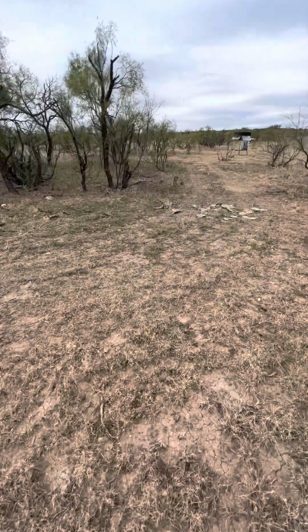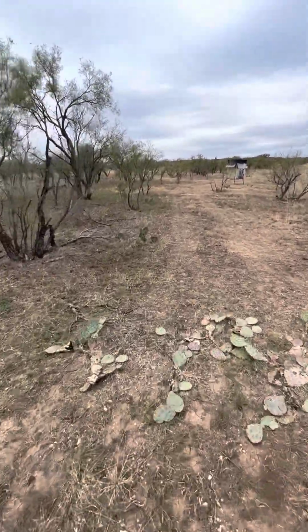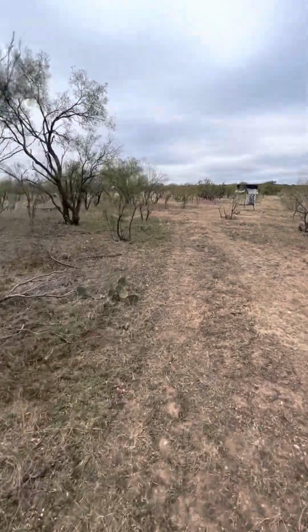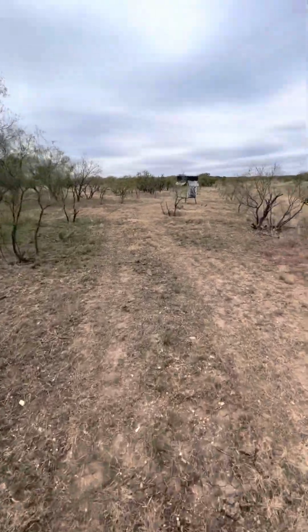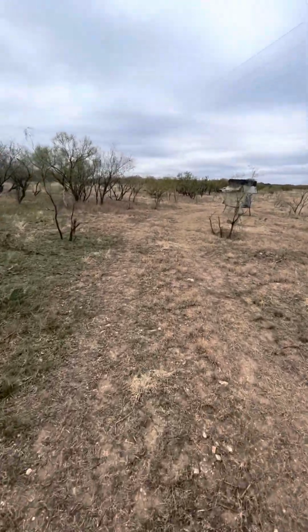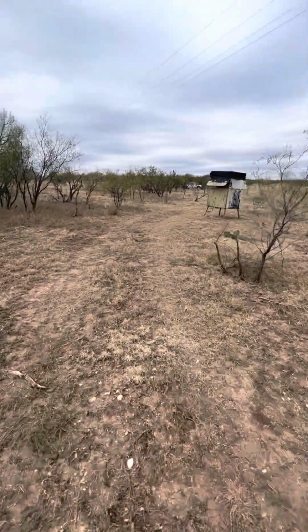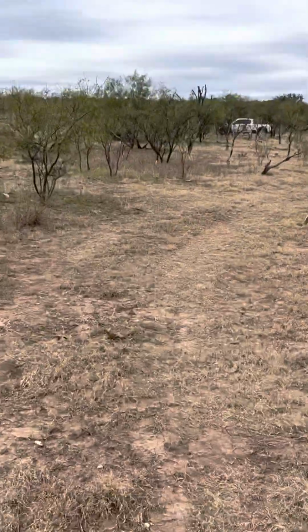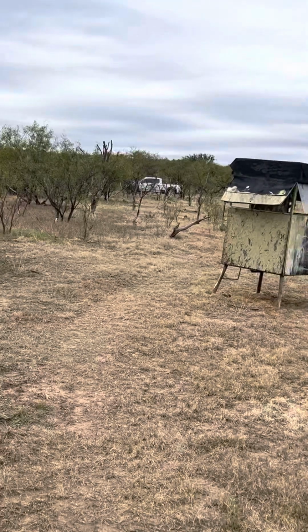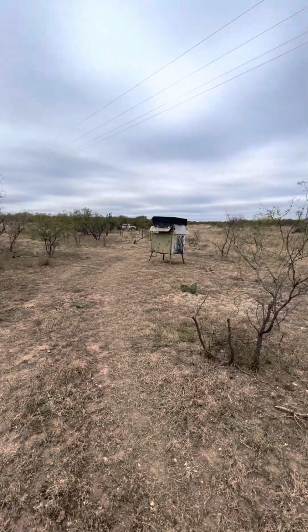Oh man, a little chilly today. Right up here, you can see my 3/4 ton truck over there. It's a pretty big truck. You can see it kind of for scale, how far away we are at this point.